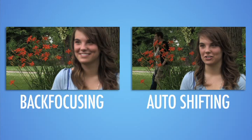You then zoom in on the area that you want to be in focus. Adjust the focus to this area and then zoom back out. Frame up your shot. As long as you or your subject doesn't move forwards or backwards, the shot will stay in focus. Here's 2 ways that automatic focus can ruin your shot.